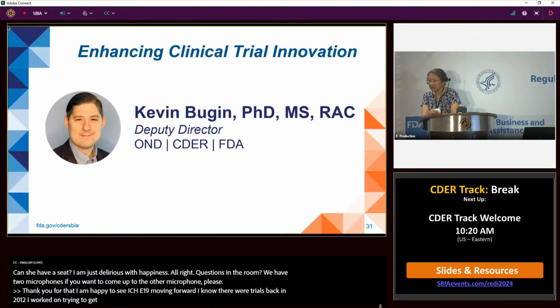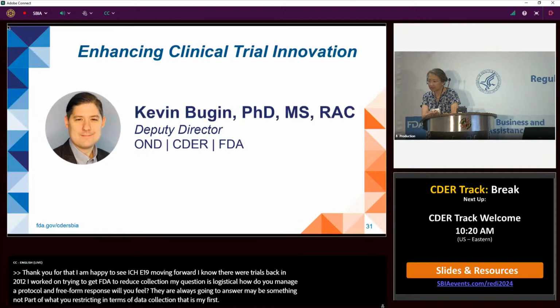The second thing is, when I thought of reducing data collection, it was more like data reporting. So we would have the data, but we wouldn't actually report it to the agencies. It would always be in the case report forms or somewhere. So I'm just curious about the differences there and how you actually implement that on the case report form too, if there's a free-form part of that to answer about how do you feel?